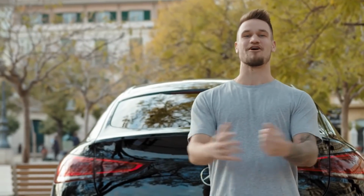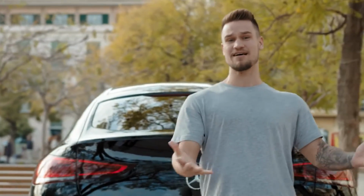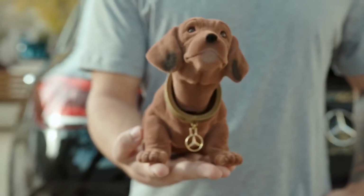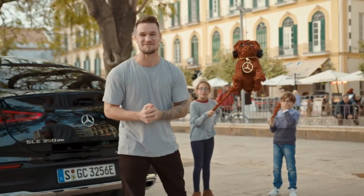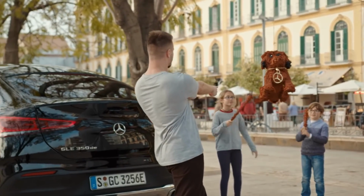And here is my promised surprise. You may recognize the Mercedes nodding dog. This is the piñata version. It's a Mexican tradition, but they have them down here as well. So, vamos, chicos!